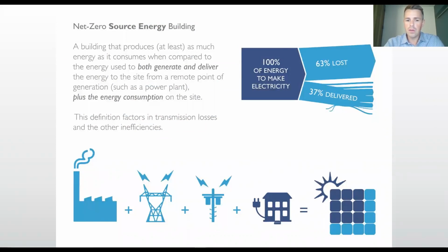It's just showing your coal-fired plant, your transmission lines, then it gets to your home or your office building, and there are losses along the way. How do you make it net zero? You offset it by the amount of photovoltaic, PV, solar.